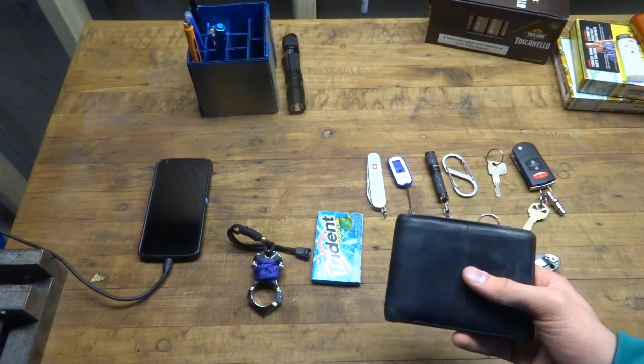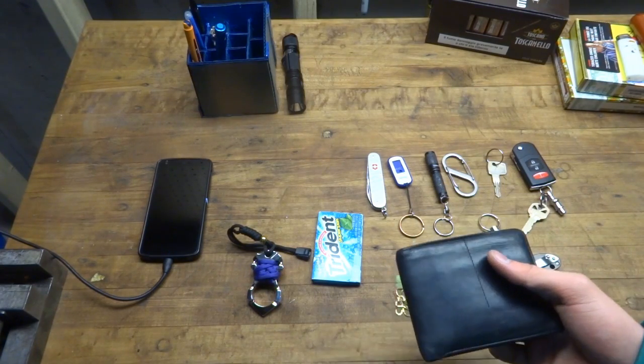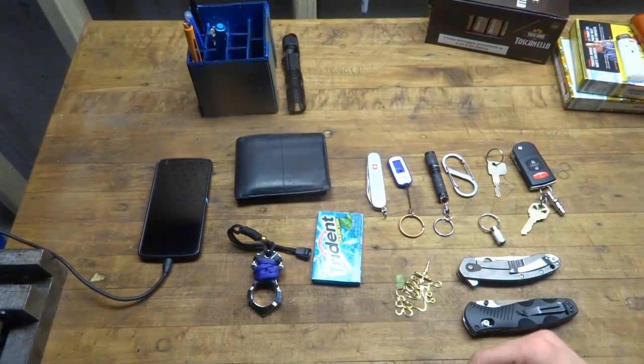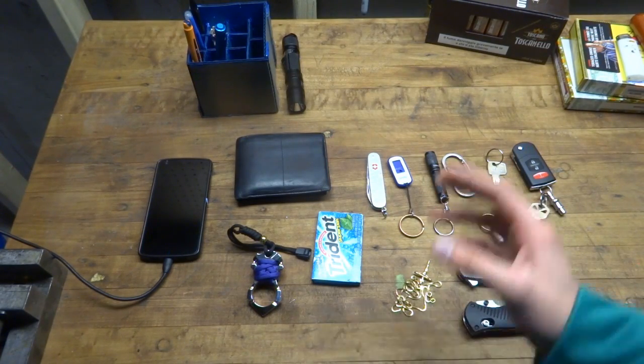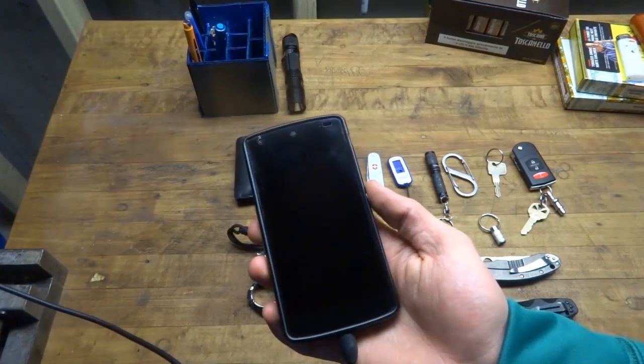It doesn't take up much space, it doesn't get in my way, and it doesn't hinder me in any way by having it in my wallet. So I do keep a piece of paper in my wallet. That'll be the one additional kind of utilitarian thing I do keep in my wallet. Next to that, we'll go to my phone. This is the Google LG Nexus 5.